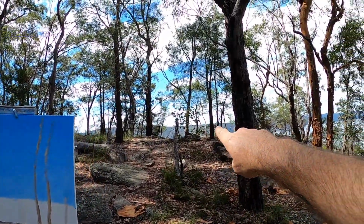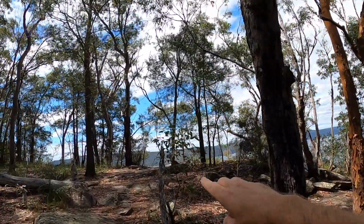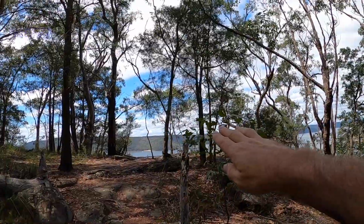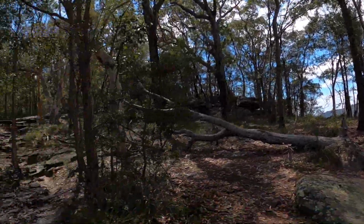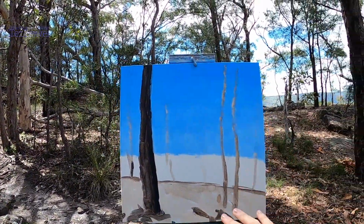Okay, you can see there's a headland, a bit of a headland on top of a mountain range over there. I'm going to pop that in. You can see here, I've got my sky in place.